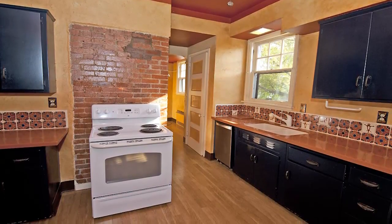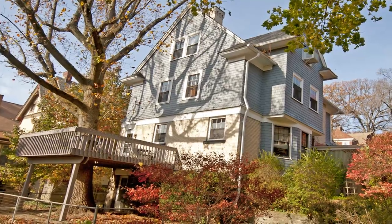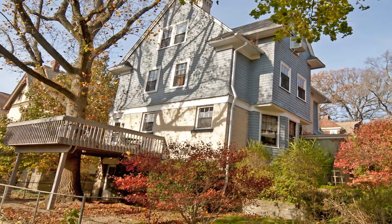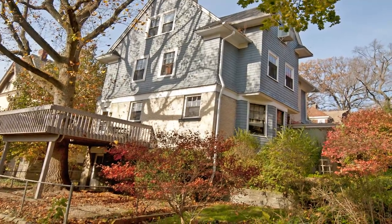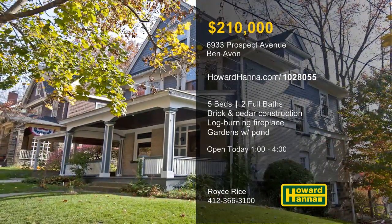Prepare meals in the fully equipped kitchen and enjoy them in its adjacent dining nook. The covered rear deck looks out at gardens and a pond, while a concrete drive leads out from the carport. Royce Rice is ready to answer all your questions and provide a personal tour.